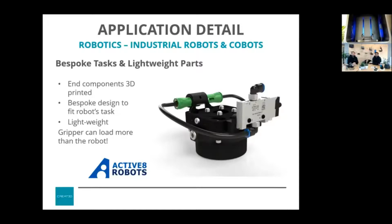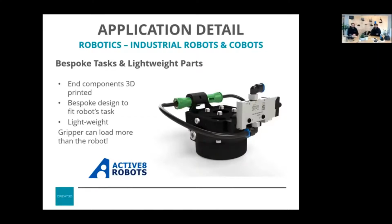From those early stages, it not only reduces the iteration time in terms of finding the right form and fit for their end effectors and components, but it also significantly reduces the cost and overall lead time of actually getting the part developed and designed for their client. Real benefits for them come from producing lighter components. So as Simon touched on earlier, components are lightweighted, which allows them to maximize a robot's available payload. So you imagine light components, faster moving robots, much more efficient for their clients.